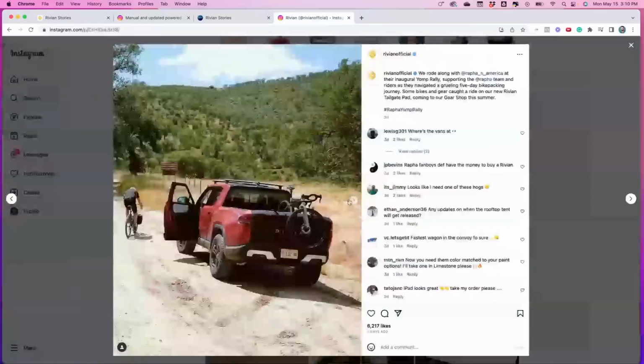And Kyle, I don't know if this is the appropriate segment to bring it up, but the other thing that I thought was extremely well done is the tailgate pad that they released a video of for bike transport. Yeah, I will pull that up because it is very well done. So here it is, Skylar.